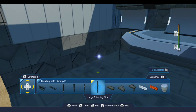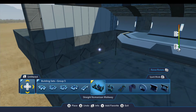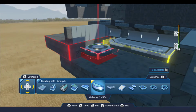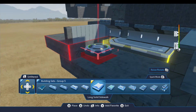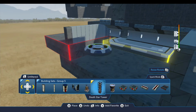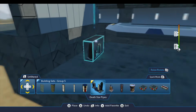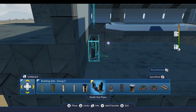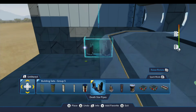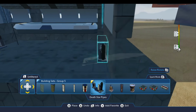And we'll add a couple of details here to the hangar floor. Come back to building sets group 5. I think if we go to the left, I'm looking for the Death Star pipes. Here we go. And this just adds a nice little detail here. We can put one on the other side of the hangar bay as well.